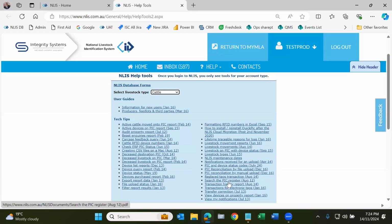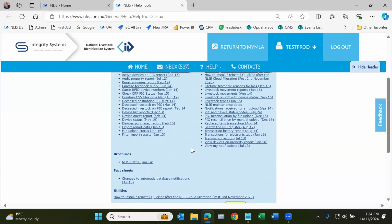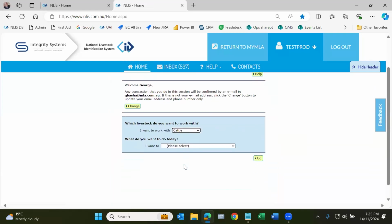How to run reports. So you go through this, I'm not going to open any of these up. There's a fair few of them. So a whole range of reports for you to use and to help guide you through transferring and running of reports. Click back home. Today we're going to do a transfer of some cattle and some sheep.